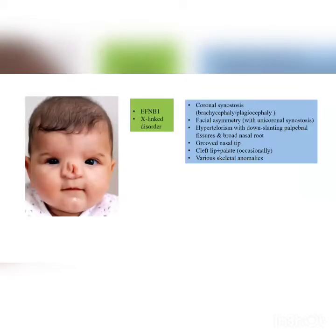Again, this is the craniofrontonasal dysplasia caused by involvement of the EFNB1 gene. The coronal synostosis leading to brachycephaly is common. Facial asymmetry can be there. And basically a grooved nasal tip or a bifid nasal tip is typical of this disorder as shown in this figure. Now, next slide.